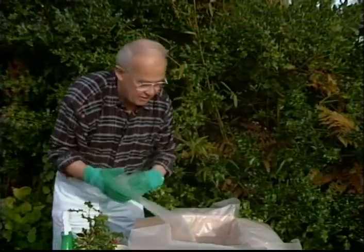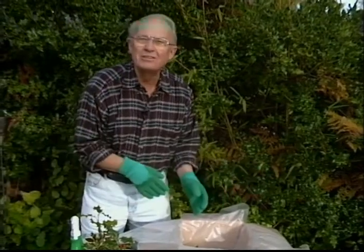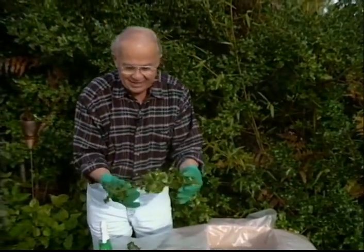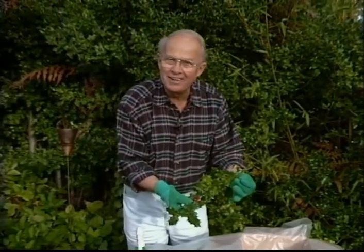And you can easily send it. Holly doesn't weigh very much, so it's not going to cost you a fortune to share it with your friends and relatives all across the United States. And what a beautiful plant, and what a great holiday green to use indoors or outdoors during the holiday season.